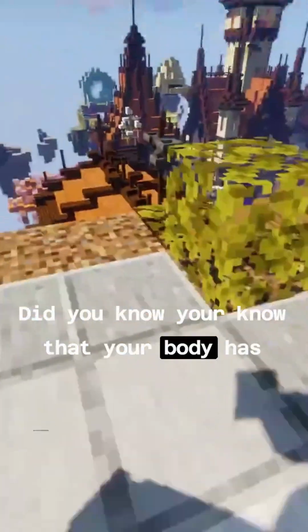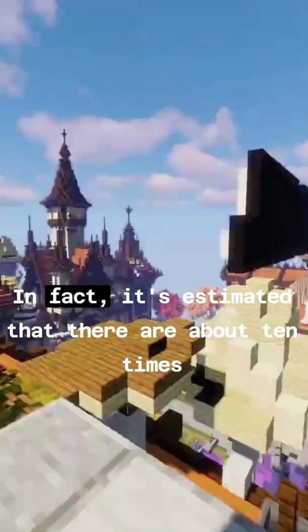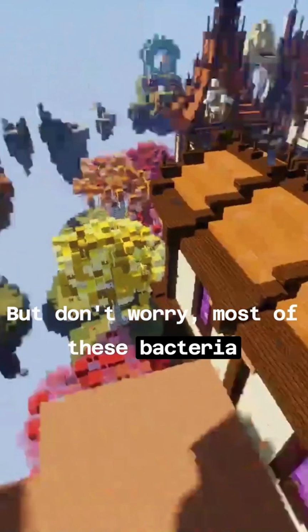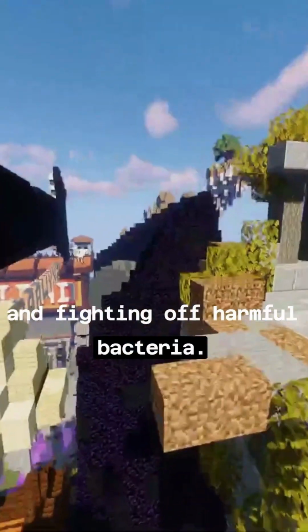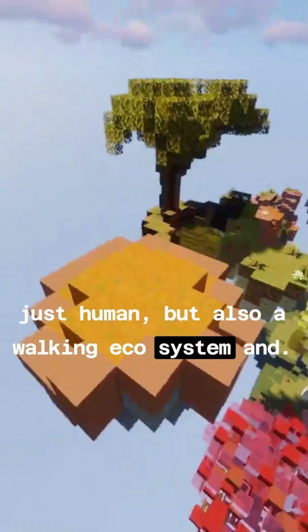Did you know that your body has more bacteria cells than human cells? It's true. In fact, it's estimated that there are about 10 times more bacteria cells in your body than human cells. But don't worry, most of these bacteria are actually helpful to your body. They help things like digestion and fighting off harmful bacteria. So, it's also a good thing that you are not just human, but also a walking ecosystem.